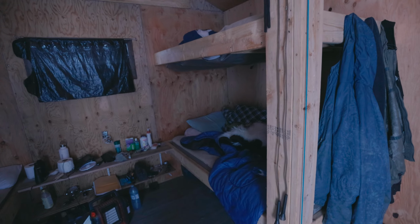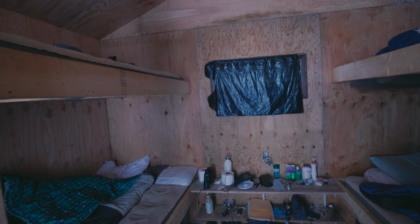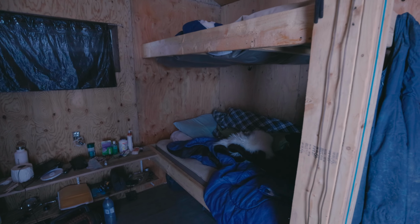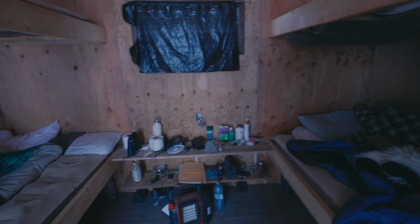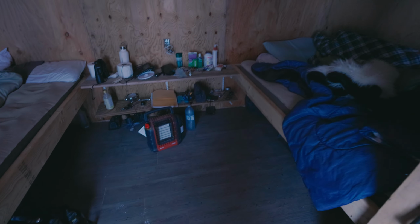This here is the finished cabin. It's finished to the point of being functional. You see that we've got 4 bunks in here. So when people come out, this is where everyone sleeps. Got air mattresses, sleeping bags, shelving, all that kind of stuff. This one's actually got flooring in it. Got a heater, got places to hang stuff up, shelving.